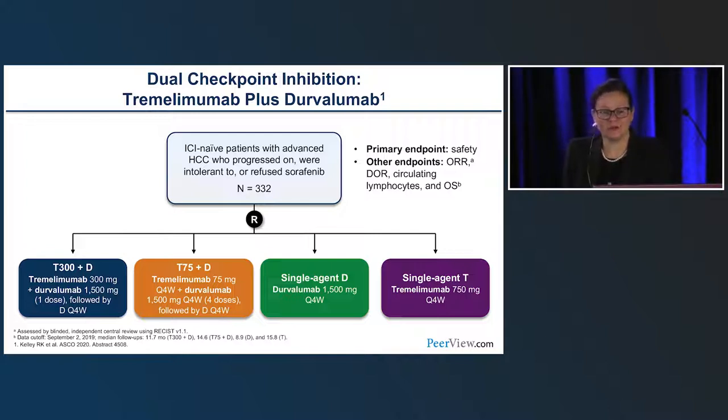And this was a novel approach compared to the standard Ipi-Nivo approach, where patients receive 4 doses of a CTLA-4 antibody. So the first arm there on the left in blue, patients were given a single priming dose of tremelimumab at 300 milligrams plus durvalumab every 4 weeks. And then in the next arm, patients had a lower dose of tremelimumab, but it was given for the standard 4 doses, then with ongoing durvalumab. There was another arm that looked at just single-agent durvalumab, and then single-agent, in the initial study, single-agent tremelimumab.